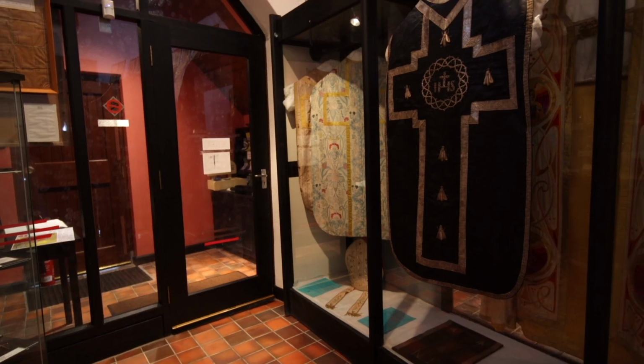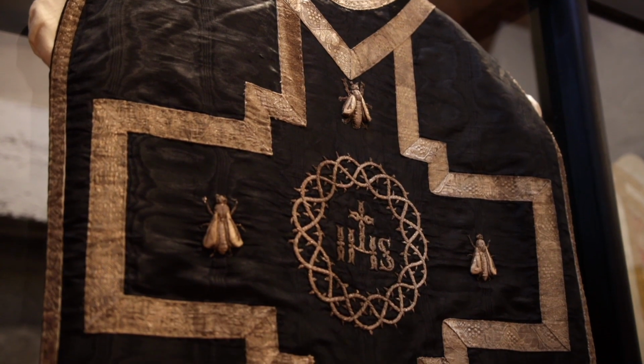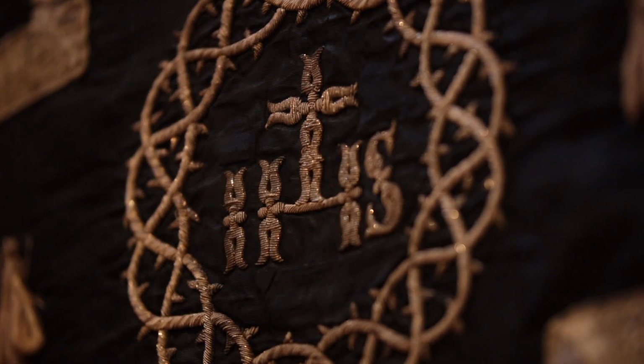The first thing I want to draw your attention to is a vestment which was presented to Aughrim Parish Church in the year 1858, but its connection goes back to 1691. The vestment itself is not medieval, but it has a connection with medieval times. The vestment was presented in 1858 to the parish of Aughrim by a chaplain to Napoleon III.